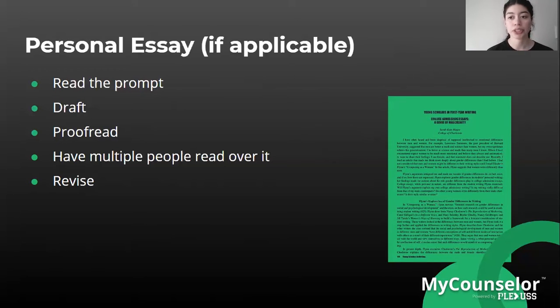By reading the prompt, you should also make sure you analyze and underline what specifically they want you to write about. You should write a draft before you actually write your final paper. You can also have somebody else go over your draft to see if there are any points that you should add or any points that you should remove and anything like that. You should also proofread before you submit your final personal essay to the university application. Have multiple people read over it, as I mentioned before, and revise as applicable.